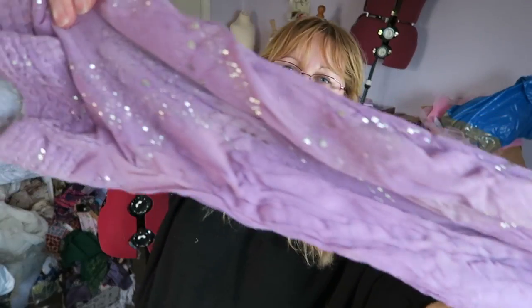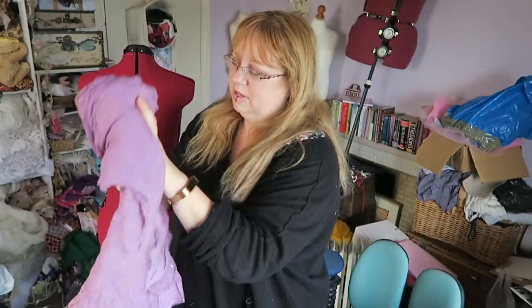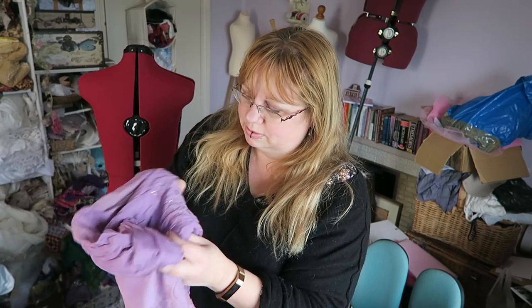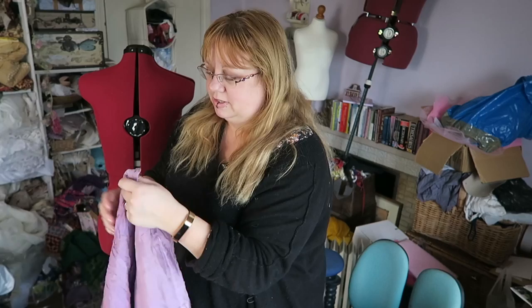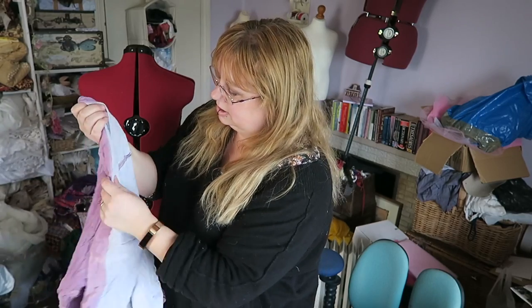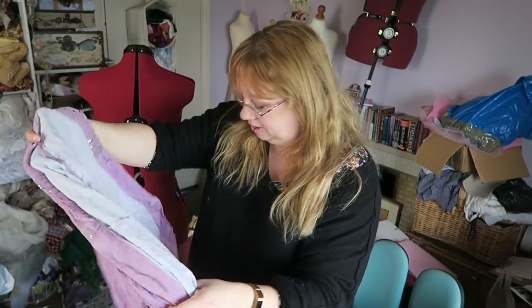gorgeous, I can't remember what this sort of metallic dot work is called. Is it Mukaish work? It's like tiny dots of metal pressed into the fabric. It's so unusual, but so effective and sparkly and lovely. So I'm going to use that, and this is lined with cotton, so I might nick this lining, because actually the lining's gone quite grey, so I'll use that probably to help line the dress.